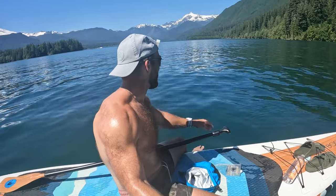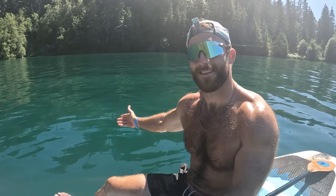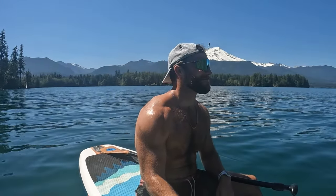So this is a huge reason as to why I can't leave Washington in the summer times, because summers here are quite literally unbeatable. I mean, look at the color of this lake. So blue. It's like emerald green almost even. Fantastic.